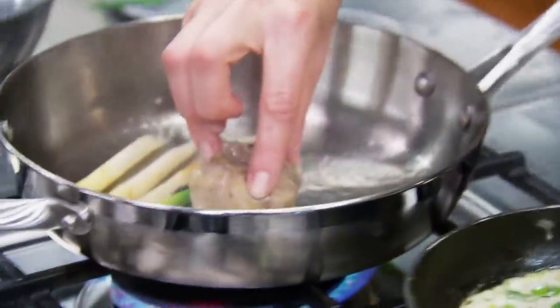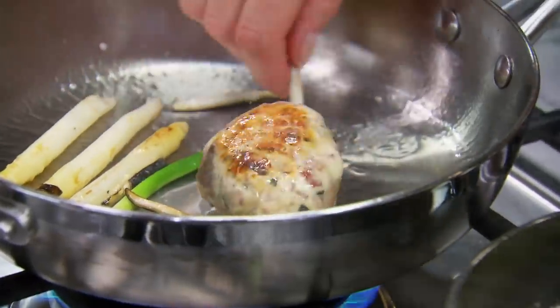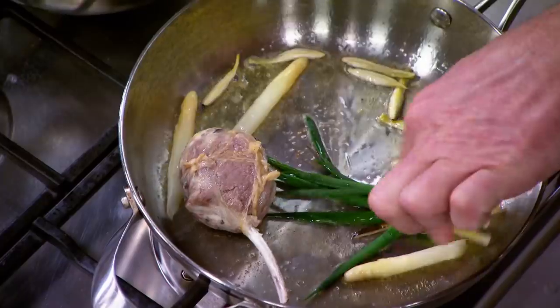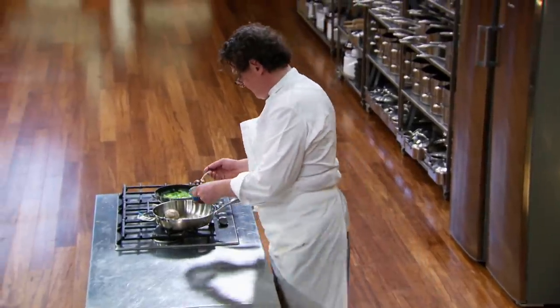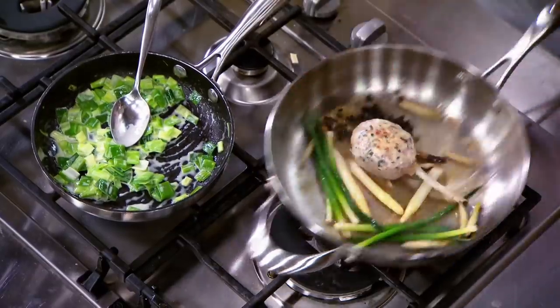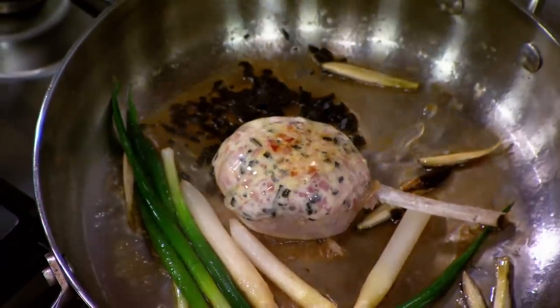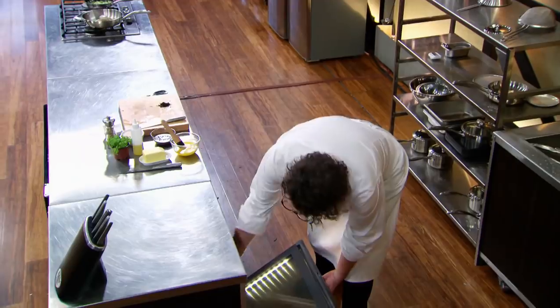As I'm caramelising my lamb, I want to get a nice colour on it, but it's a fine line because too much heat could overcook the lamb. Add your leeks. Add your truffle juice to the pan with the cutlet. Yes? Yes, Marco. Good. Add your truffle. A little bit of a truffle or a little bit of butter. Remember, you're creating a little emulsion or a sauce in that pan.